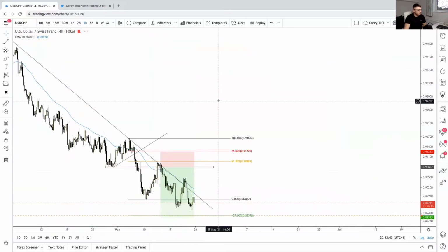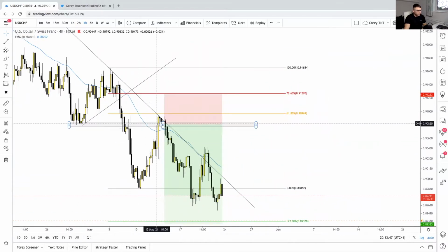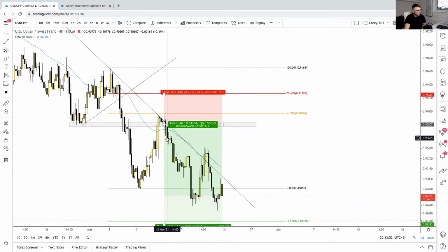I'm just going to go back into 4 hours. There are too many candles on the 1 hour. From entering there, as you can see, the market started to come down. When we got to close back below the moving average, I was fairly confident that this would go on to make a new leg.